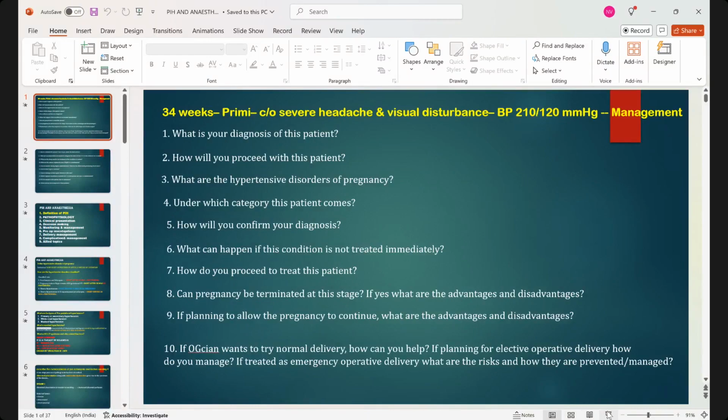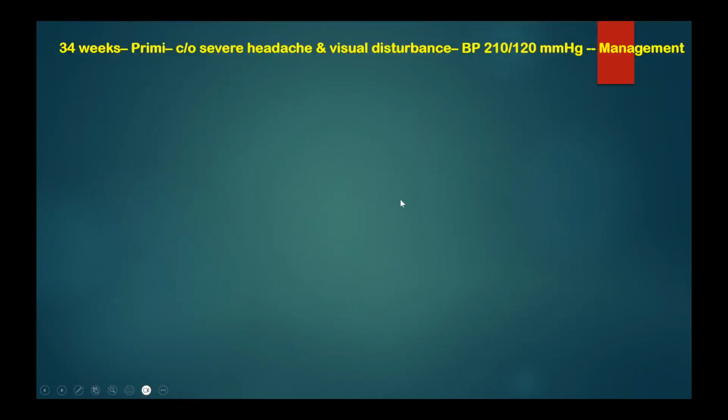So the common question that we have to know in this particular scenario is what is the diagnosis of this patient? That is the first question the examiners will ask you if this case scenario is given in your practical exam. Now the diagnosis that you have to give here is not preeclampsia. Please remember that, because we do not know whether the patient has proteinuria in urine or not. So we have to say it is a pregnancy complicated with hypertension, or hypertensive disorder complicating pregnancy.